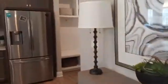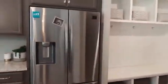Right off of our kitchen here, you can see you've got a nice deep walk-in pantry. Lots of shelving there for foodstuffs, paper products, again, any large kitchen gadgets that you don't want out on your countertop. We'll walk around over here to our garage entry.